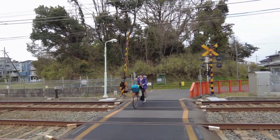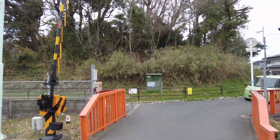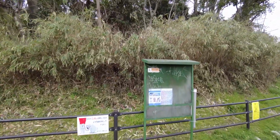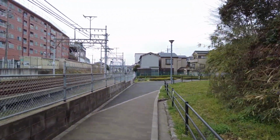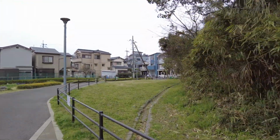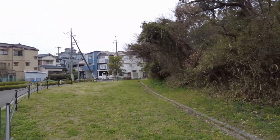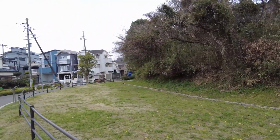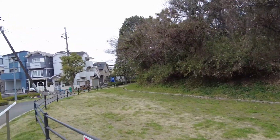I think this might be the park. It was really close. I thought it would be further away. So I didn't know about this place until today when I was doing some research. And actually this is a super, super historic area. It's really important, so maybe I can find some information here.